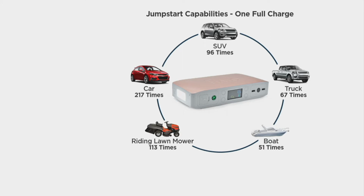Yeah, and if you look at how powerful this is, now this model of our Halo Bolt is our most powerful jump starter that we have ever presented. You can actually jump start a standard car 216 times before you have to recharge the Halo Bolt. For an SUV, dozens and dozens and dozens of times. You know, we have a boat on there as well. And just last week, my girlfriend texted me that she used the Halo to jumpstart her boat. And I said, oh, you should have taken a video. She goes, oh, I'm sure it's going to happen again, because they knew something was wrong with the battery.